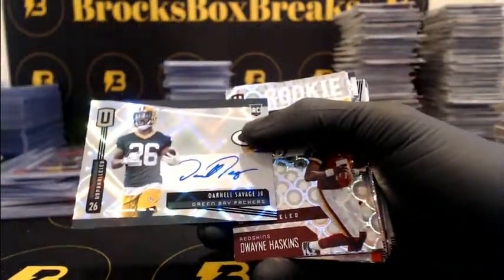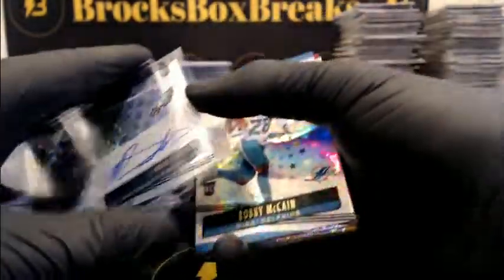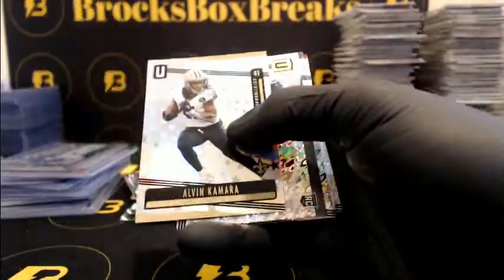Yeah, it's Savage for the Packers. Is not numbered, but very nice. Haskins rookie focus. And nice, Sanders going out to the Eagles to 25 rookie autograph. Very nice. McCain for the Dolphins to 200. Rookie focus Haskins. To 75, DK Metcalf for the Seahawks. Kamara for the Saints to 200. And that does it, guys.